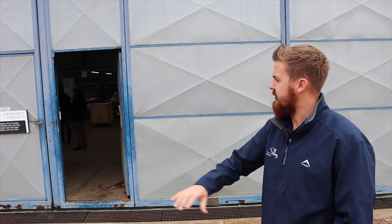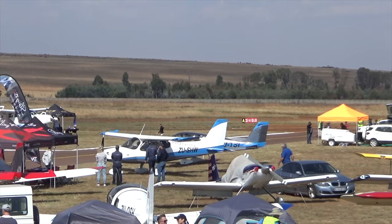But when you walk in here to the left, you'll see the highway. You've seen it now at the air show, but it's kind of cool here at the factory. You can take photos, go crazy, don't worry about not taking photos. So yeah, let's go.